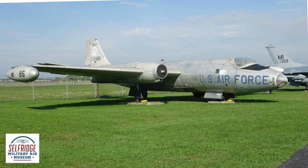It was the first variant of the B-57 Canberra to enter U.S. service, specifically designed for photographic and electronic reconnaissance missions. Powered by two Wright J65 turbojet engines, each producing about 7,200 pounds of thrust, the RB-57A had a maximum speed of around 570 miles per hour and a service ceiling exceeding 50,000 feet. Its range was approximately 2,000 miles depending on fuel load and mission profile.